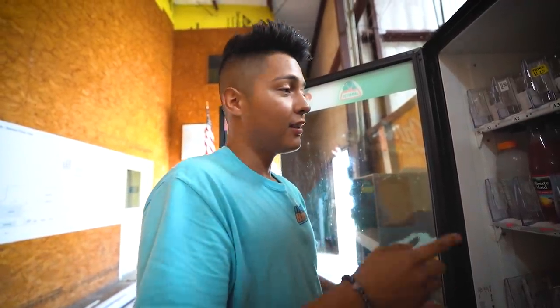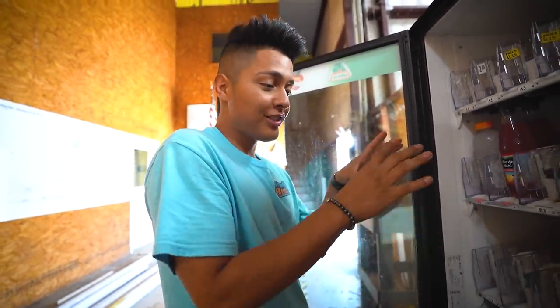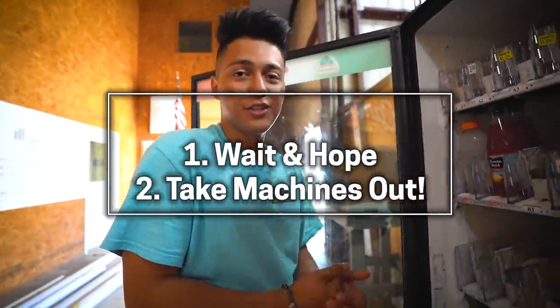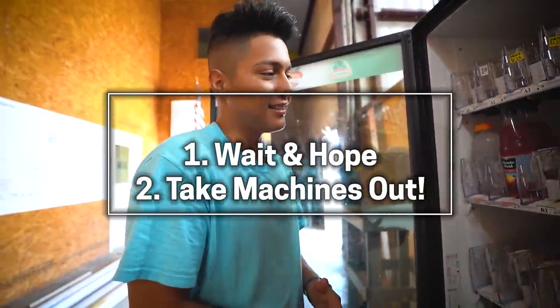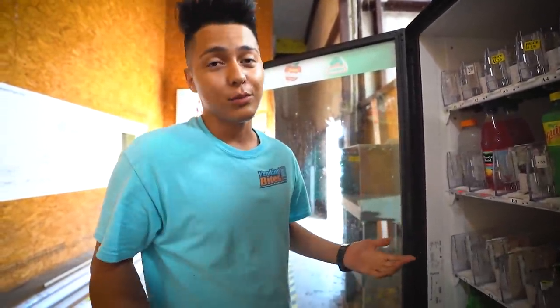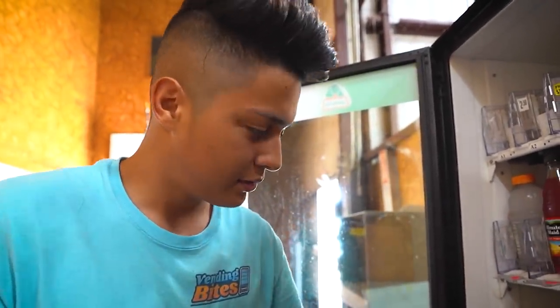We have two options. Number one, we leave the machines here and hope that they open back up, that they start getting more people to work and that they start getting busy again. Or option number two, we take the machines out, we sell them, or we put them somewhere else. So again, go down below and let us know what you want us to do.